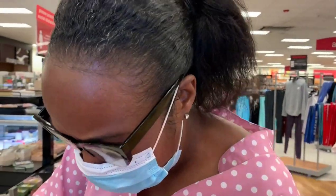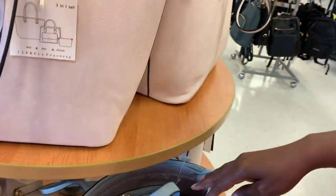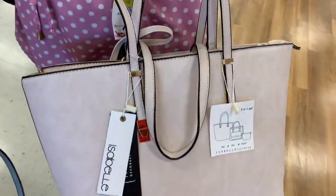You can't beat that. And it's got a mini something inside and it's hooked to it. Oh my gosh. You get two in one for $20? Now, you can't beat that. I'm gonna try this one on. You know how you, this is nice. It actually goes with what I got on.